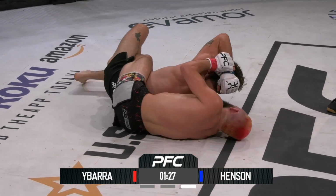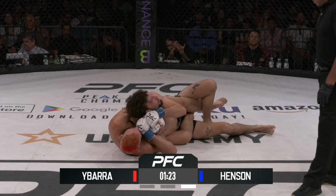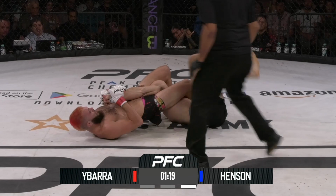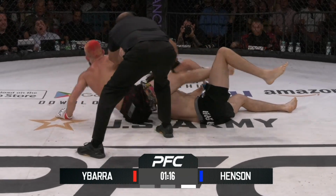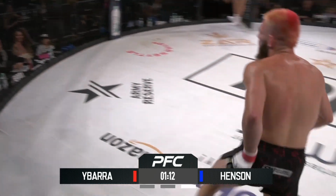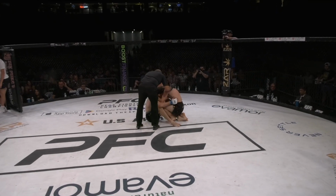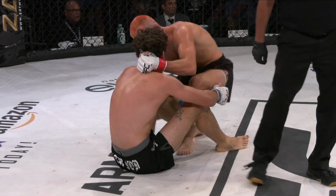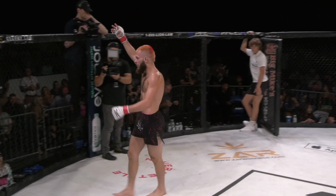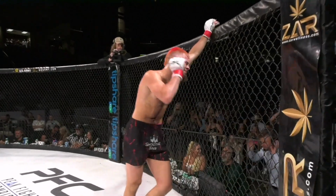Henson doing a good job of keeping that arm trapped. You can see he's purposely pinching that. Let's go, Tom! But I will say, oh, there's that hard knock. Wow. And he gets the finish! Ybarra with the third-round armbar in what could be considered a comeback victory. Henson controlled for the majority of the fight, unable to fend off the strong armbar by the purple belt in the third round.